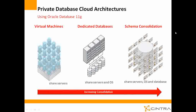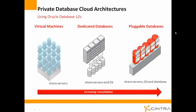And to increase the consolidation, we can obviously put multiple databases on the same server and the same operating system, which gets away from that, but you're still running multiple versions of your Oracle background processes and multiple SGAs and PGAs for each of those Oracle instances. We can also consolidate schemas onto databases, which is a good model if we're able to do that, but is typically prohibited by the fact that different applications have different security requirements, and in most cases, application owners don't want their data to cohabit with other applications. It's typically seen as too much of a business risk.